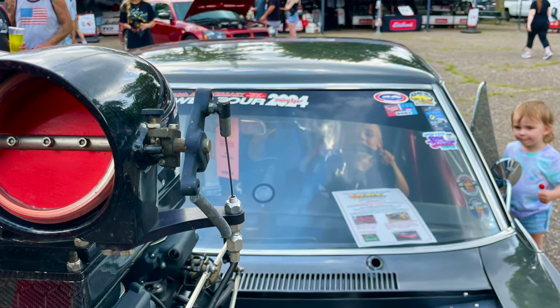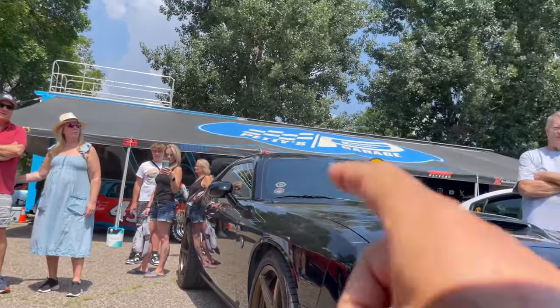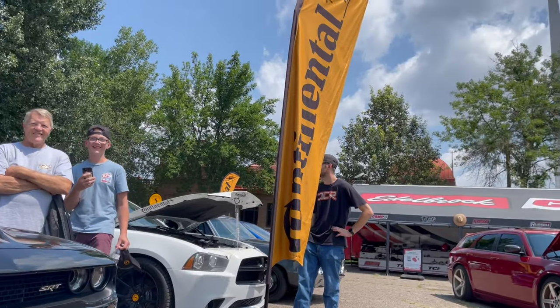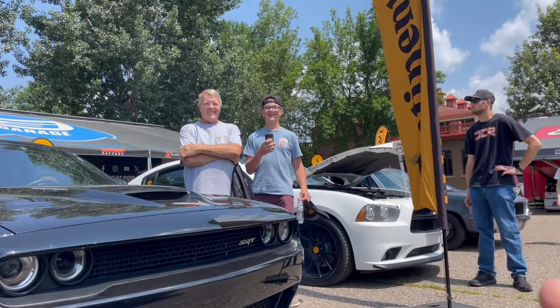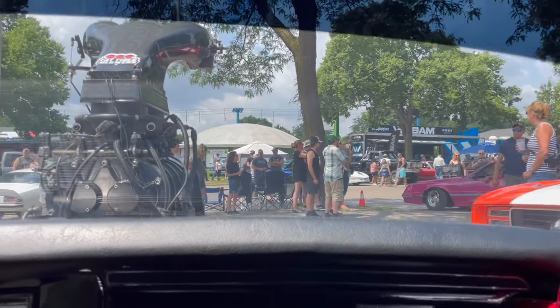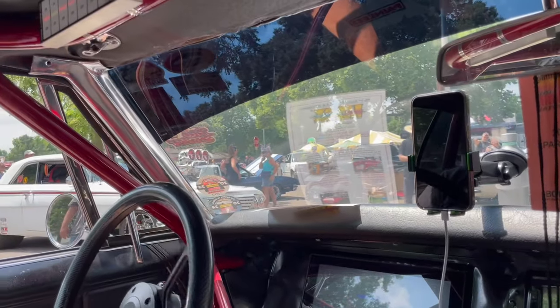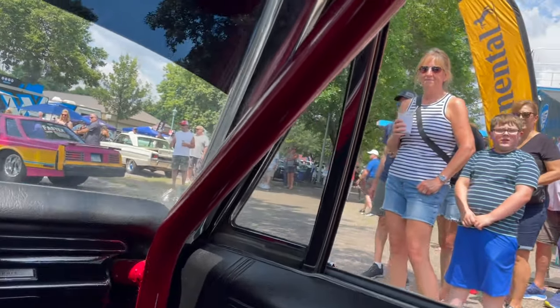Here we go. Door's not even shut. We're getting ready to make a lap at the Street Machine Nationals. We're leaving Petty's Garage. We got Petty's Garage, Continental Tire. Hey, those are the dudes right there. Nice hat. I'm telling you, it's a circus in this thing.